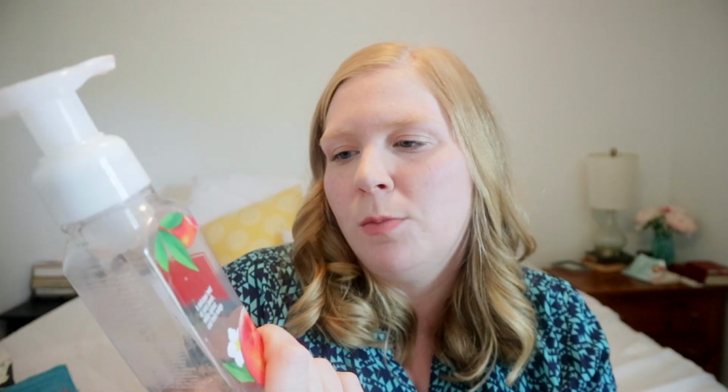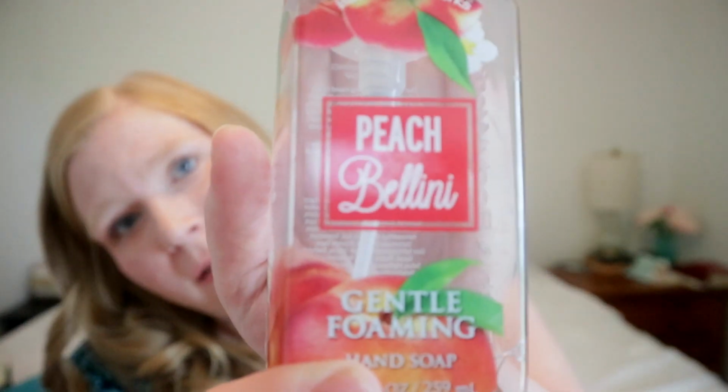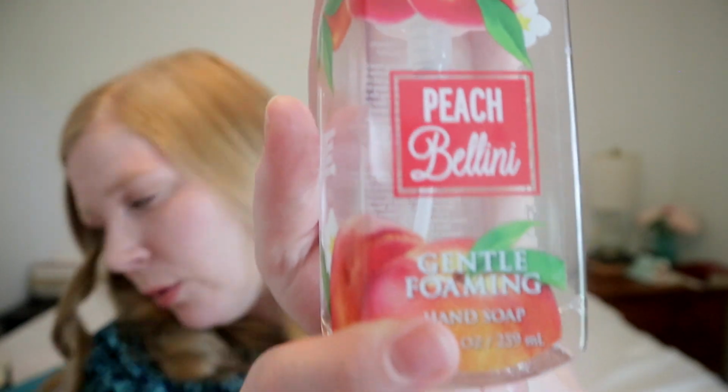I feel like I showed you this last time, but I guess I didn't, because maybe we had two of them. This is the foaming hand soap from Bath & Body Works in Peach Bellini. The notes are a delicious twist of juicy peach, white apricot, and fresh mango. I really liked this. I love Bath & Body Works foaming hand soaps, but they are so expensive. I probably won't repurchase unless there's a crazy sale. I might save that and refill it with something else, but probably not. I already have one from the Dollar Tree in there that's been fine.